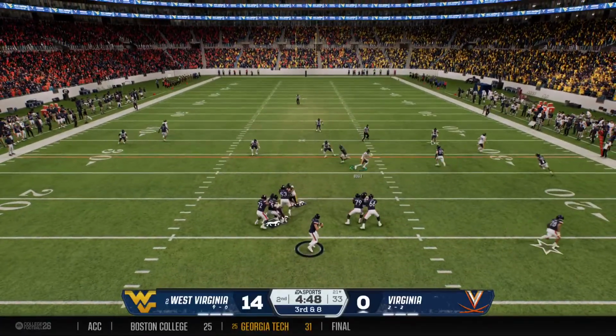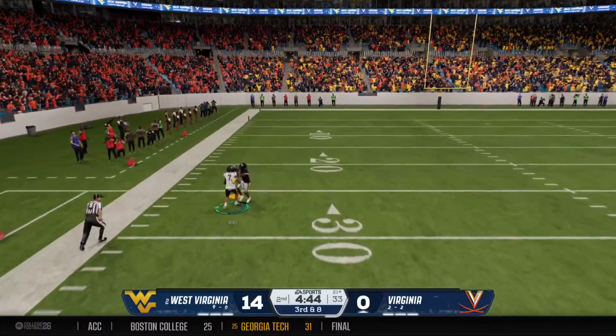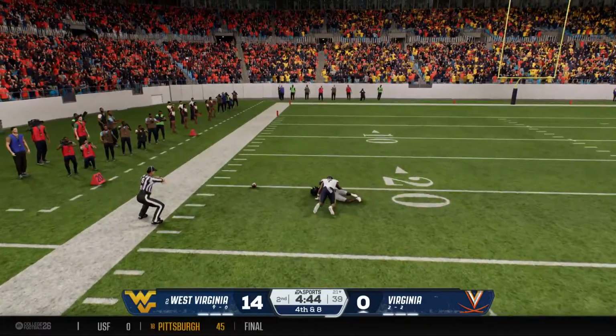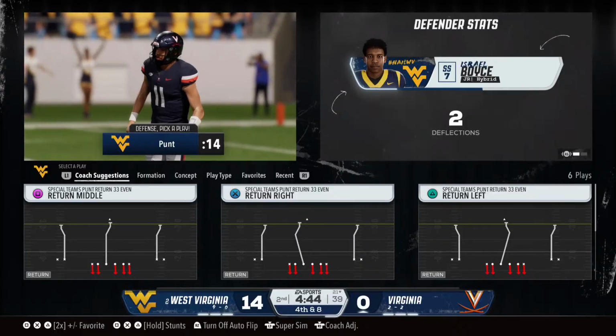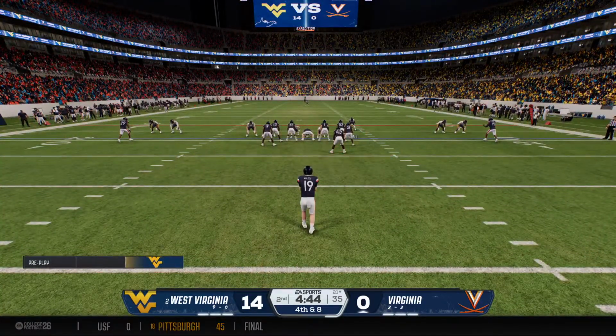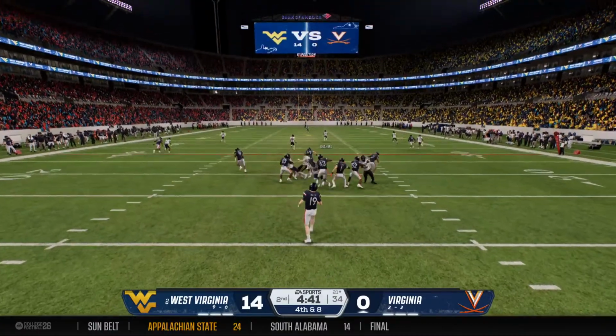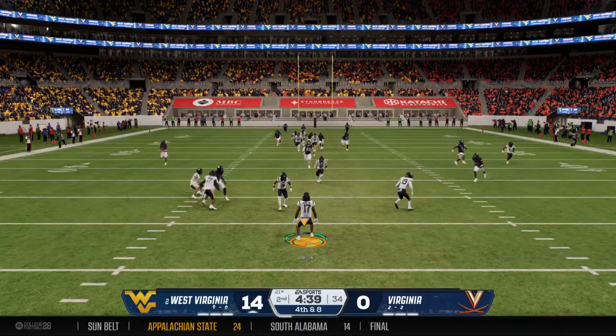On third and long, trying to have a big completion here. And that one's incomplete. They weren't just trying to move the chains. They were trying to move the scoreboard. Instead, it's fourth down. The Cavaliers will line up to punt it away. This will be the second time they've had to kick it away.